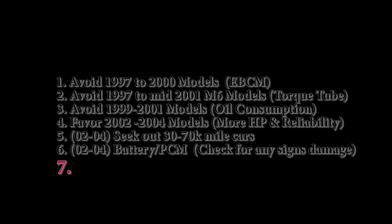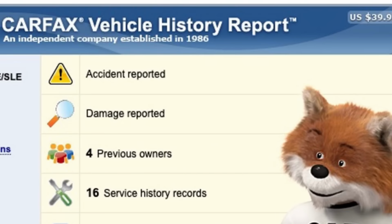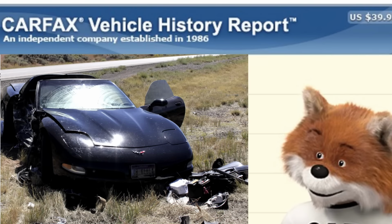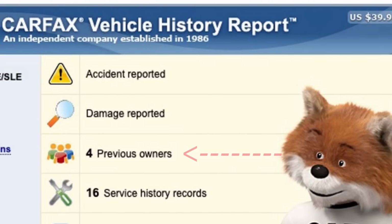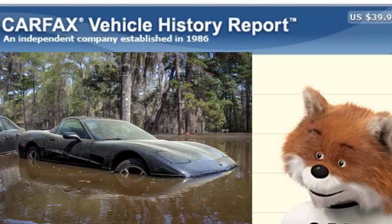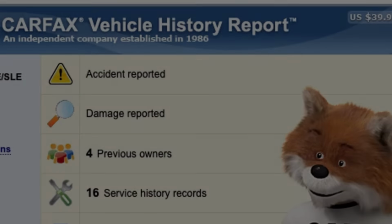Item number 7, don't be cheap. Spend 35 to 40 bucks and get a Carfax. It'll show any accidents that it's been in over its long life, all the service history, since most of these owners had it serviced regularly at GM. You'll see all the service and the number of owners, the lower the better, and flood damage. For example, the Houston area, large floods and a lot of cars affected by that. Well worth the money, so get a Carfax.